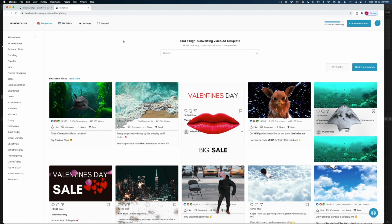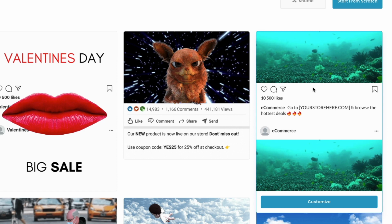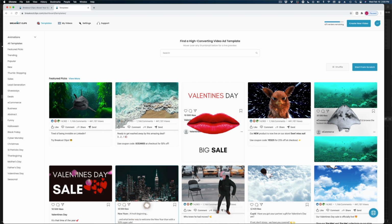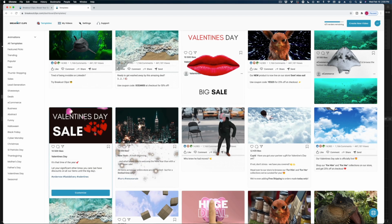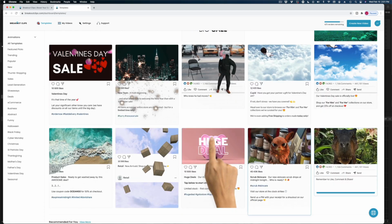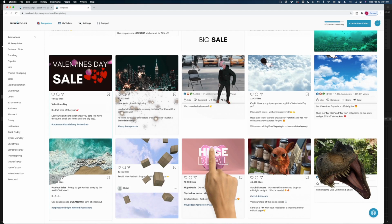Breakout Clips is a site where you can create social media posts using really cool dynamic 3D videos. They have all these templates, and honestly, like this manta right here, I really love this very much. Some of them are a little silly, but I have to say, if you were scrolling online on your phone and you saw these, you'd have to stop. This dinosaur one is the one that made me almost drop my phone. I really, really love it. I just think it's so clever. So let me show you how this works.